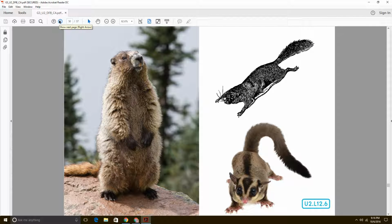Does anyone know what this is? It's a marmot, a type of squirrel. And here's another type of squirrel, a flying squirrel. These squirrels don't really fly, but they have two folds of skin on the sides of their bodies that let them take great leaps gliding through the air with the help of their tails for steering.